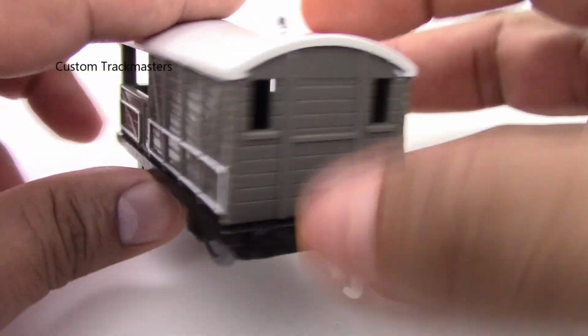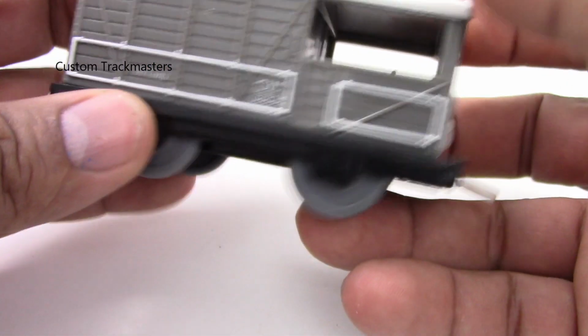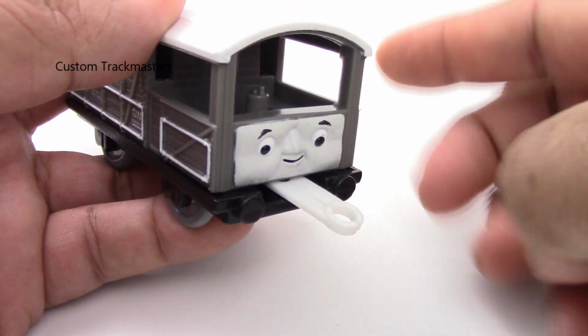Well, it's already fixed, but it looked good. It looks good facing the other direction.